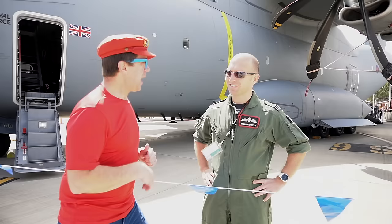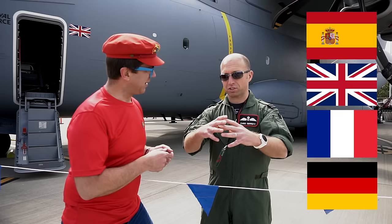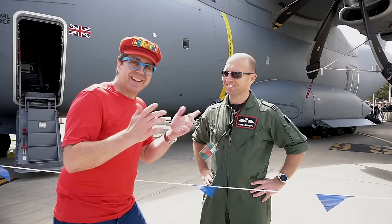And Chris, where was this aeroplane made? So this was made in Spain and in the UK, in France and in Germany. So all different parts were made and brought together and finally assembled in Spain, and then they brought them all the way to the UK. Wow, that's cool. It was made in many countries and then put together. Thanks, Chris. No problem.